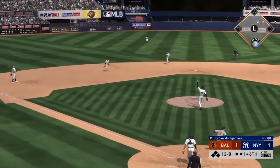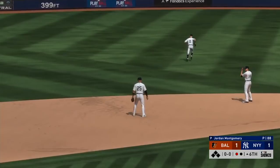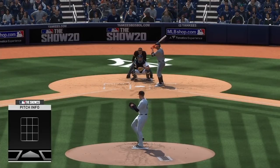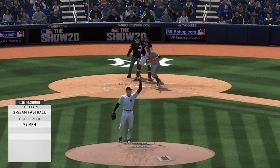Pitch popped up. Torres is there. And he hauls it in for the first out of the inning. That's exactly what they wanted out of that pitch up in the zone. They took him up the ladder and he couldn't get up to it. So that was an easy pop out. Well executed pitch there.